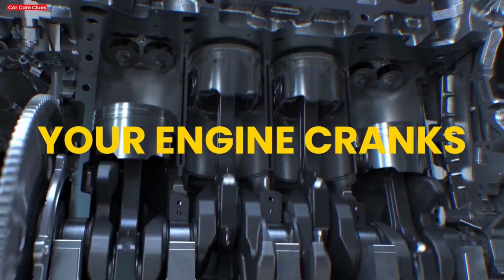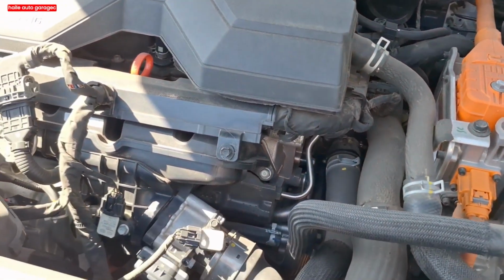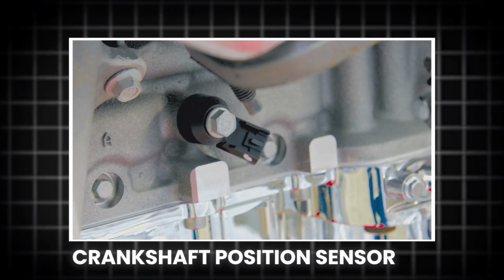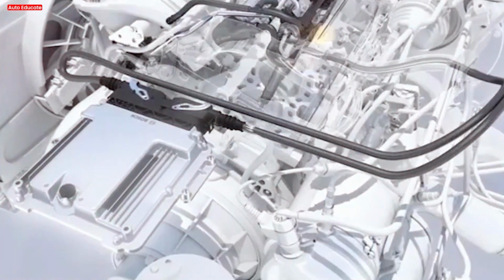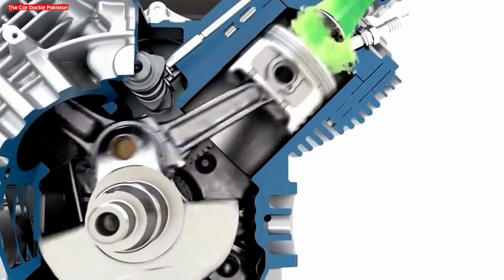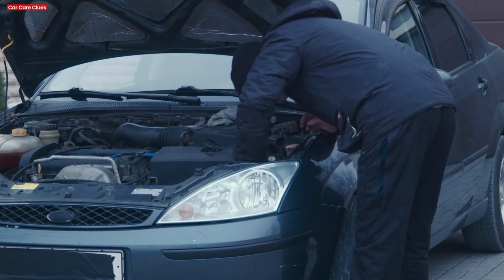Your engine cranks, then dies, or stalls out mid-drive with no warning lights, no codes, just chaos. One hidden culprit causes this more than you think: a failing crankshaft position sensor. When it sends bad data, your ECU scrambles spark and fuel timing. In this video, we'll reveal 6 clear symptoms to catch it before it leaves you stranded.